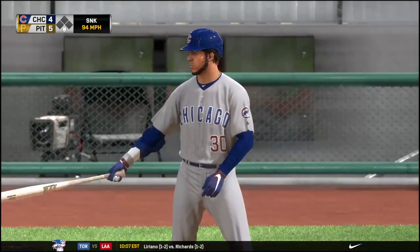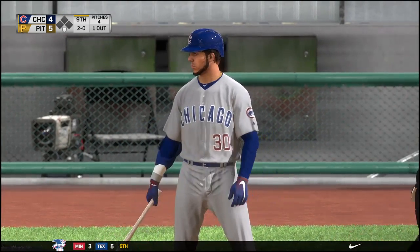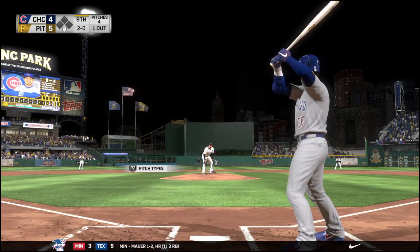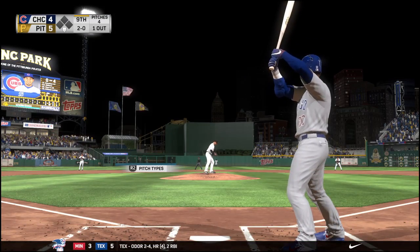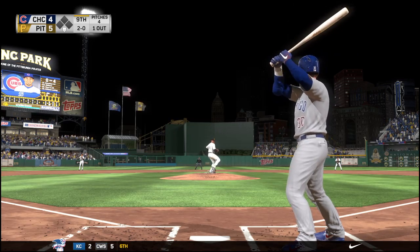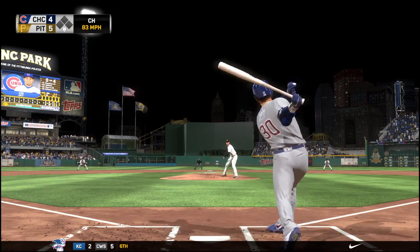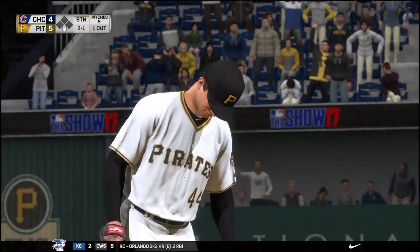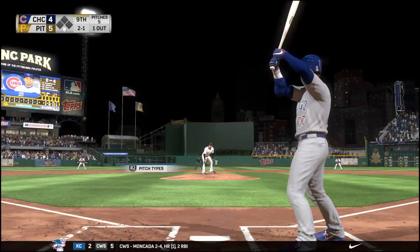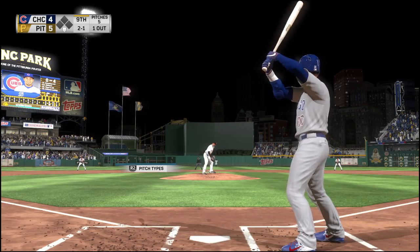And he watches one miss outside. 2-0 now. Two and 0 count. Here it comes. Good downward movement fooled him there. 2-1. Really deceptive changeup there. Very well executed. It looks like it just sort of dies when it gets close to the plate.